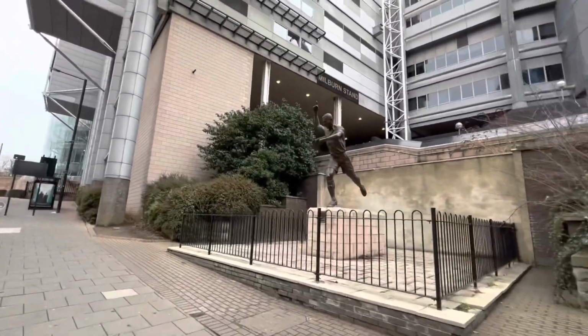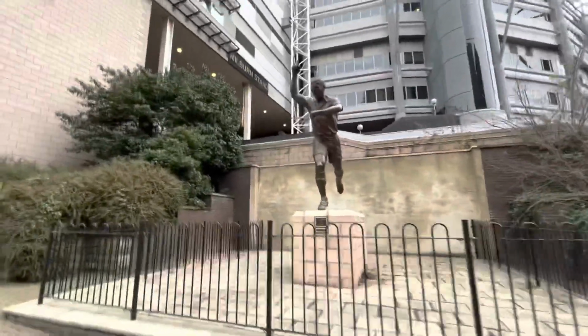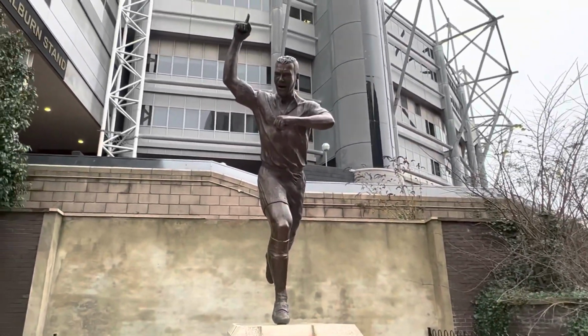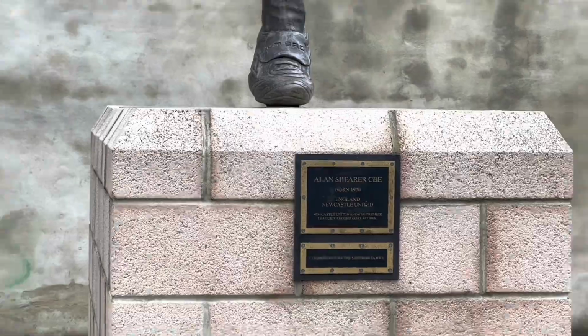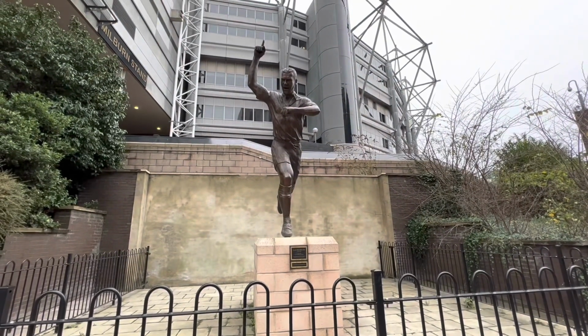So a few minutes ago we saw the statue of Jackie Milburn. This is the man who broke his record. Of course, that's Big Al, Alan Shearer, all-time top goal scorer of Newcastle United.